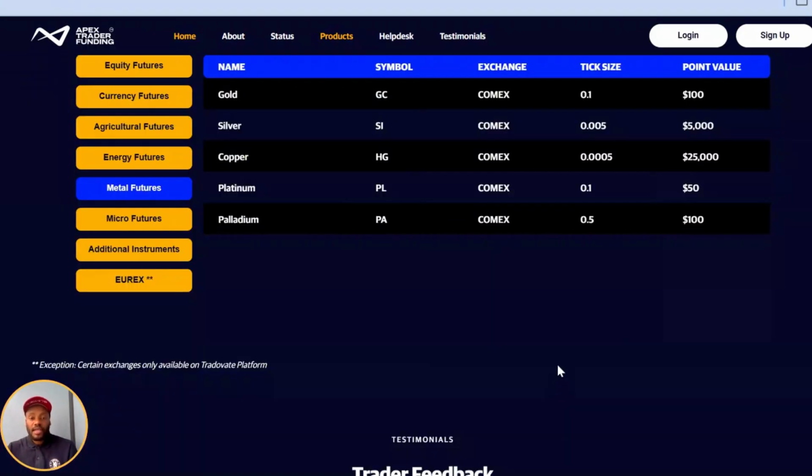And then the last update is that metals are back. So now you can trade gold, silver, copper, platinum, palladium. And obviously, these are the symbols. So if you've been waiting to trade the metals, they are now back. You can trade both the minis and the micros. And I'm really, really excited about that because I like to trade gold. And not being able to trade gold on Apex has been a little bit of a downside over the past couple of months. But happy that gold is back and now we can start trading gold.